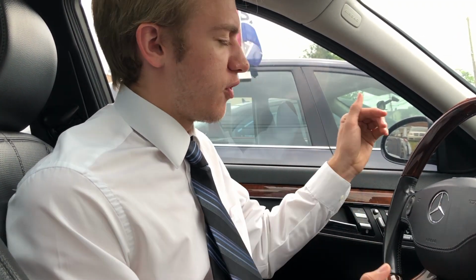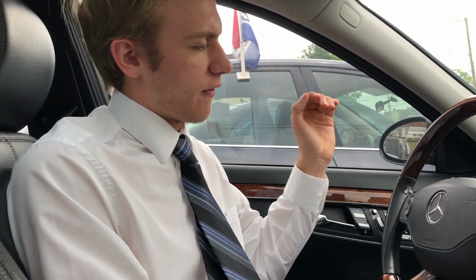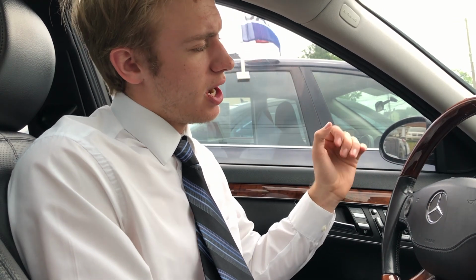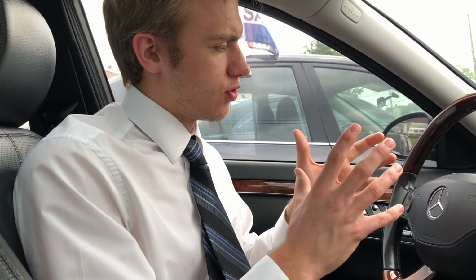Question number 3 is, what is my least favorite part of the S550? That would have to be the location of the cruise control setting. In the driving section alone, I hit this button about 4 times thinking it was a turn signal, which is a very obnoxious place to locate this in the Mercedes-Benz. Nonetheless, it was not a huge flaw, so that is my least favorite part of the S550.